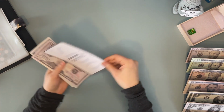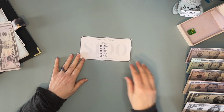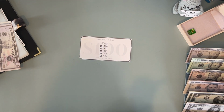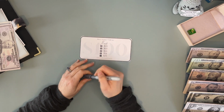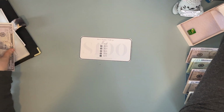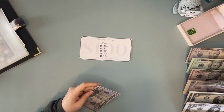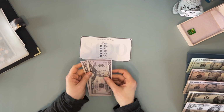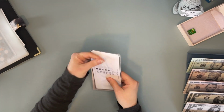Up next, we've got our $100 monthly savings challenge from Susan at Windmill Ridge Budgets and More. We're gonna add in $25 this week to finish this one out. I'm gonna take the 20 and the 5 and grab this 50. So we got this one completed. So yay.